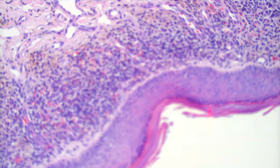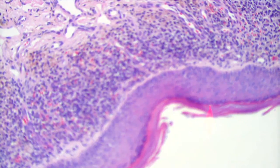So yes, you can get an occasional plasma cell in that too. Just don't let that fool you. It did have a lot of hemosiderin, and the differential is PPPD, lichen aureus. This is basically a variant of that process. It's not really a true distinctive condition. I was thinking pityriasis lichenoides chronica in this one. Is that a good idea? That's a good idea.